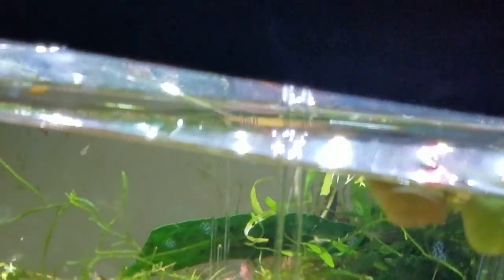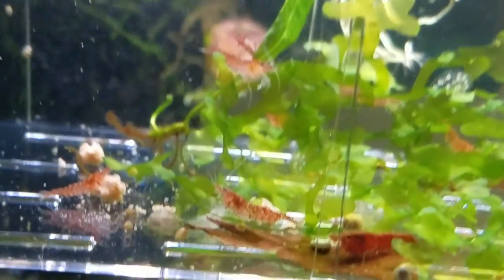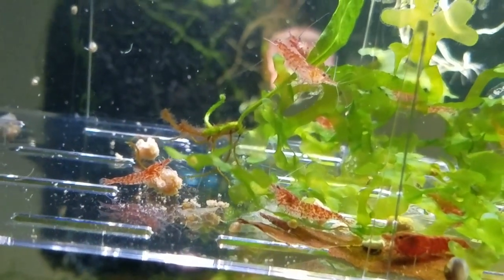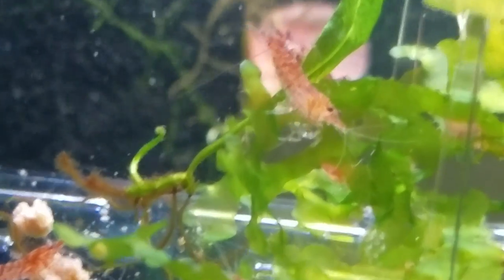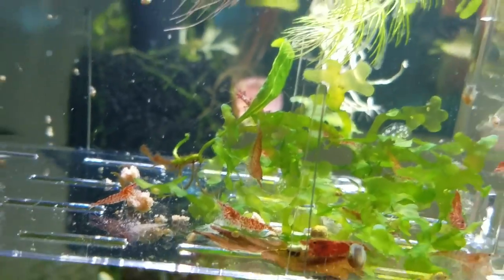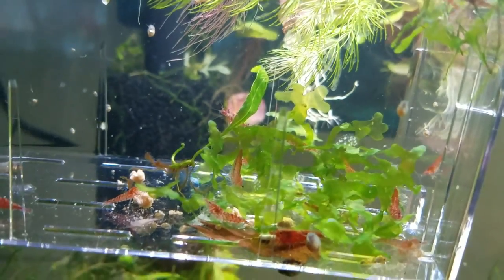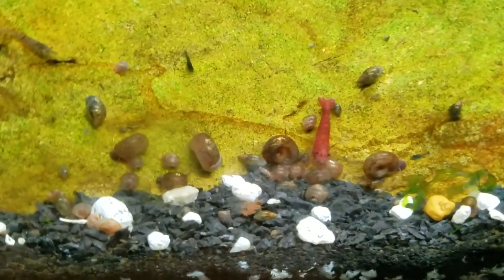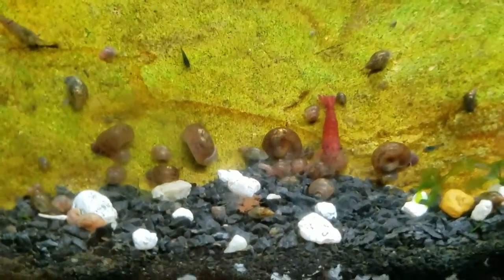Over here we have cherry shrimp that didn't make the cut, so to speak, and are also going to the pet store as just plain old cherry shrimp. This one here is probably as close as in the wild you would see to a cherry shrimp, which sparks the idea of having cherry shrimp. But they can easily be selected if you just take the brightest of them and select for these.